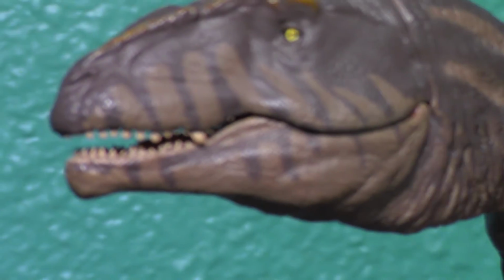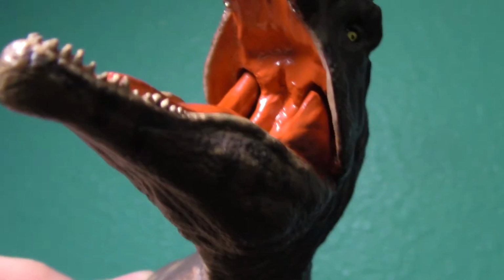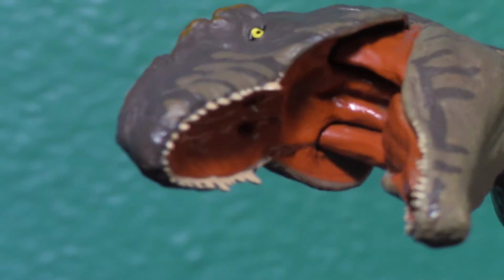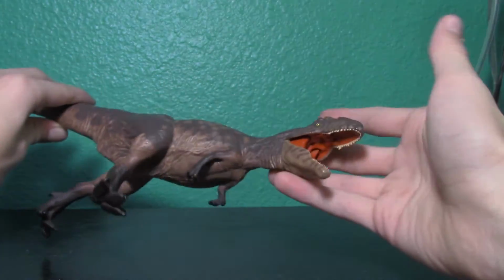There's one other part of the paint job that I think is a creative decision that I don't really like, which is the color of the mouth. It is just glowing red. The paint isn't very poorly done in here, but the color choice is just awful. I mean, look at this from a distance. That just pops out of its face.